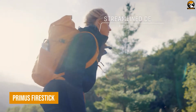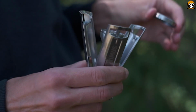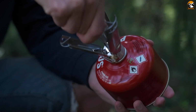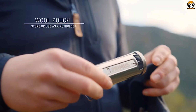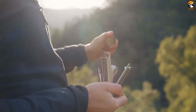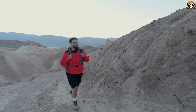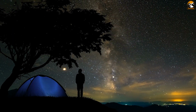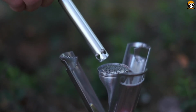Now, if you're a backpacker, and when the packing space is tight and every ounce counts, the Primus Fire Stick is one slick little stove that punches way above its weight. Folds down into a clean, snag-free cylinder that slides right into a pack or frame bag without catching on your gear. Whether you're out on a backwoods trail, hitching it to the side of your bike, or setting up camp solo under the stars, this stove's built for folks who'd rather move light and fast than mess with bulky cook setups.